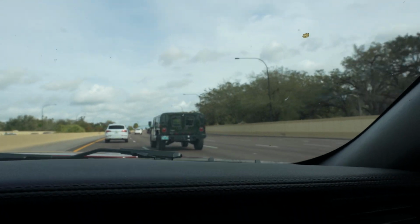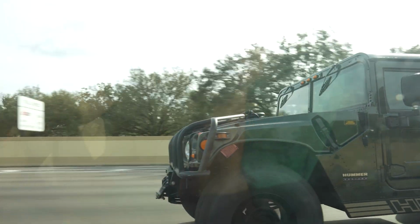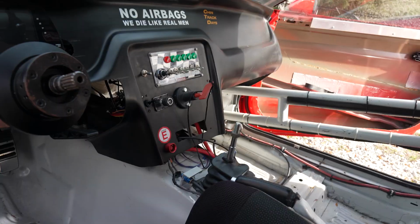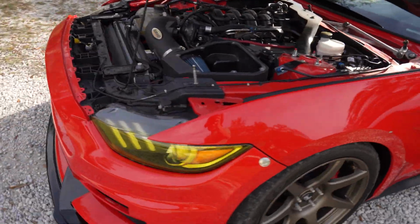Look who's coming right there, the cops. We saw them on the way to go look at that Mustang GT track car. That's crazy. A full race car, full cage.